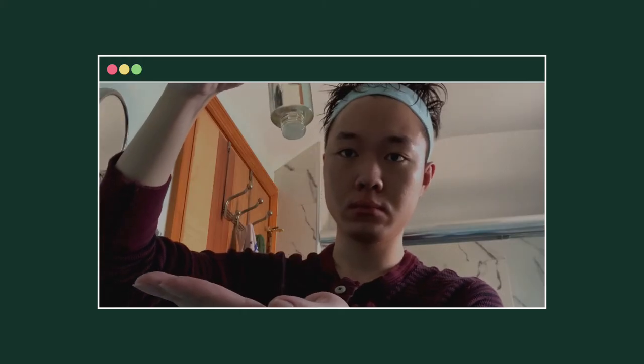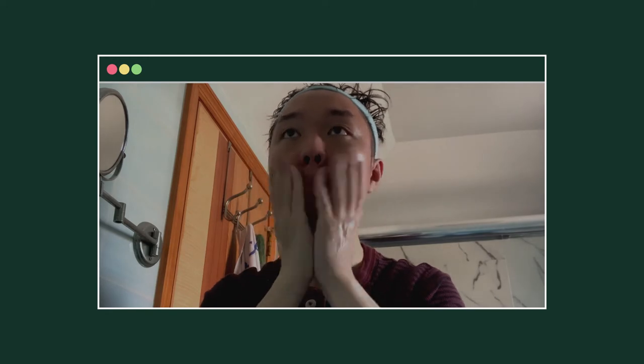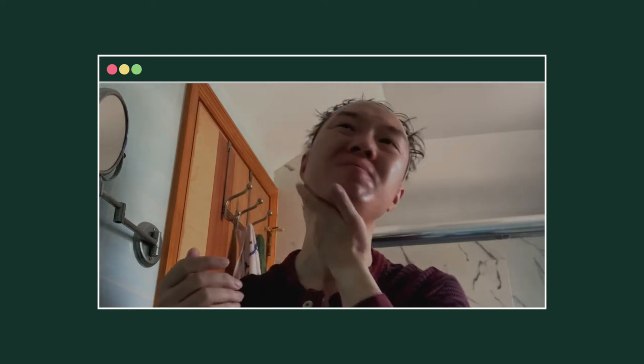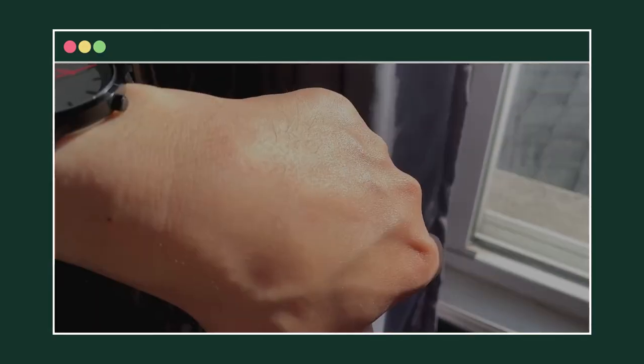You can use a cotton pad to apply this toner, or like me, just pat it in with your hands. There's no fragrance in this product, as are all Pyeongkang Yul products, but you do notice a hint of a warm note, which I believe comes from cica. The texture is very, very watery and absorbs quickly into your skin. I especially like using this toner during the hotter seasons because it is super light and it is very calming and cooling on your skin.